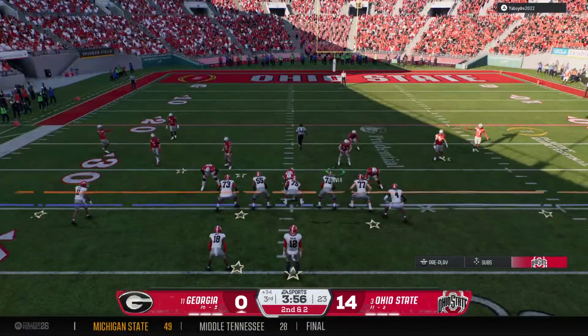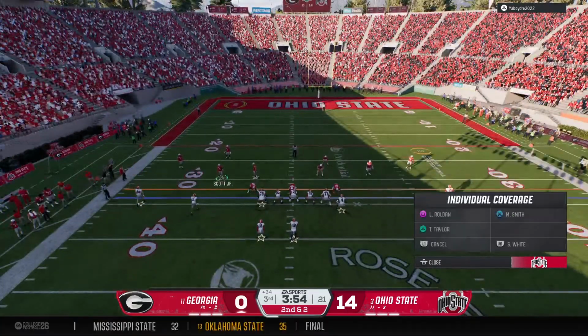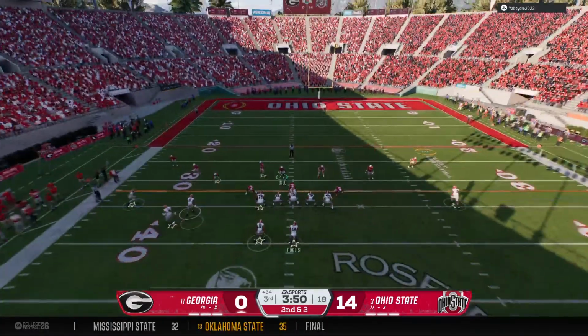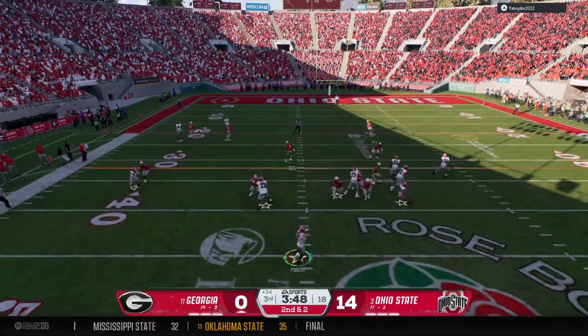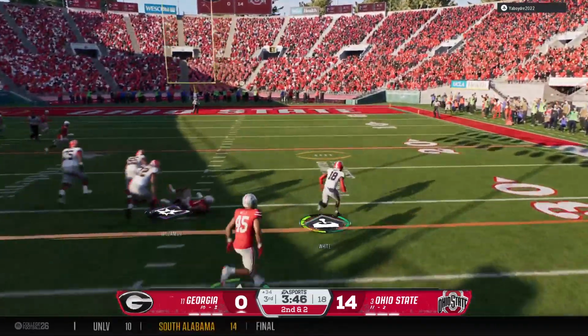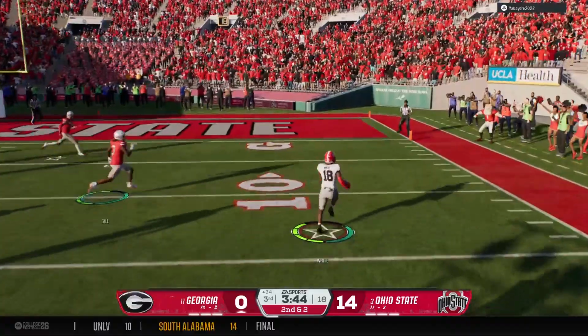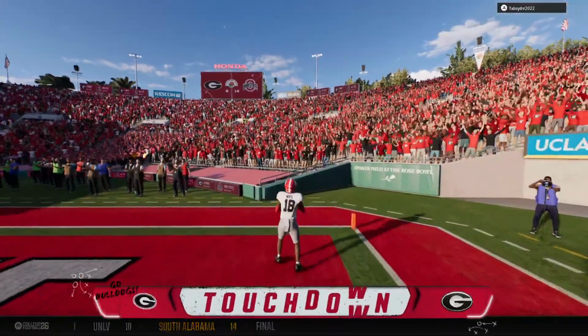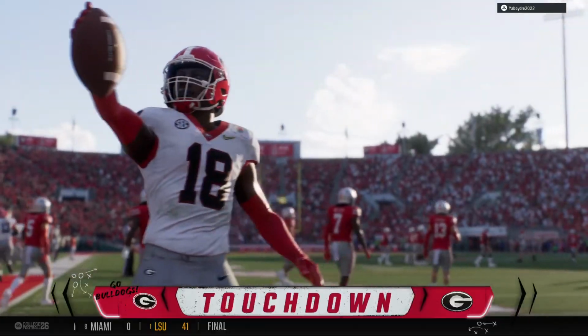Here's the second down play. The tight end goes in motion before the snap. Quarterback looking to throw it on second down. Looking to set up a screen pass here. Here he goes. Touchdown, Georgia. A much-needed counterpunch delivered.